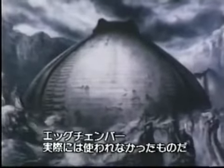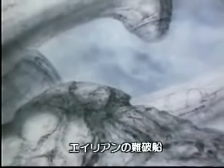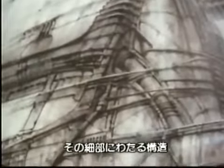The egg silo, an unrealized project. The landscape of the unknown planet. Alien spaceship derelict. Details and structure of the derelict.